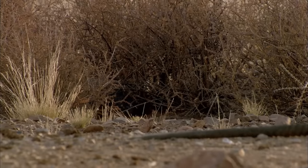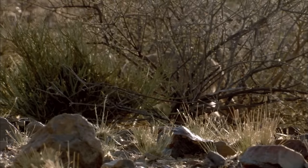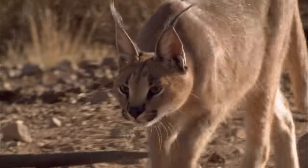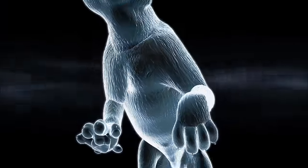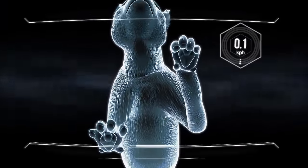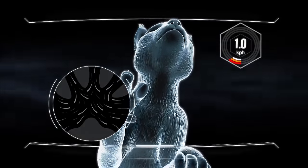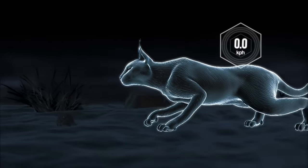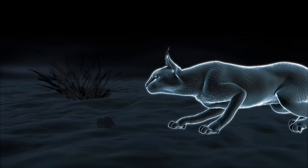She has to rely on camouflage and cover to get as close as possible. A silent ambush is key. The caracal's feet are designed for a surprise attack. The fur between her foot pads consists of stiff hairs, providing muffled footfalls. This allows her to get within meters of prey before triggering the alarm. She's off.